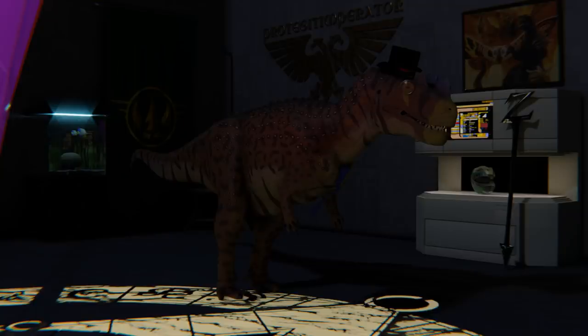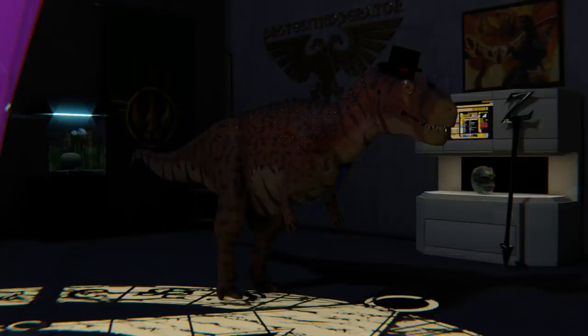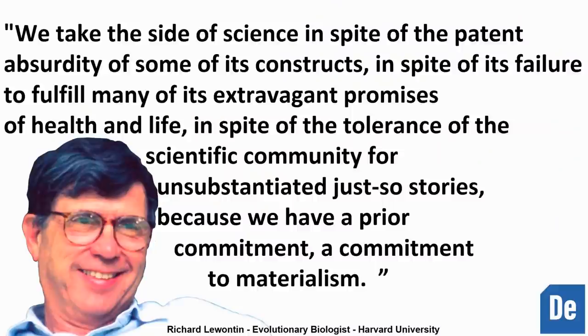Oh, I forgot. Carl Kirby, not knowing how science works, means that it's wrong. How silly of me. He continues, our willingness to accept scientific claims that are against common sense is the key to an understanding of the real struggle between science and the supernatural. Hang on. Science is certainly not obliged to follow common sense, and often doesn't. I'm not sure why that is a point against the supernatural, but then I'm not here to defend Dr. Lewontin's every position.